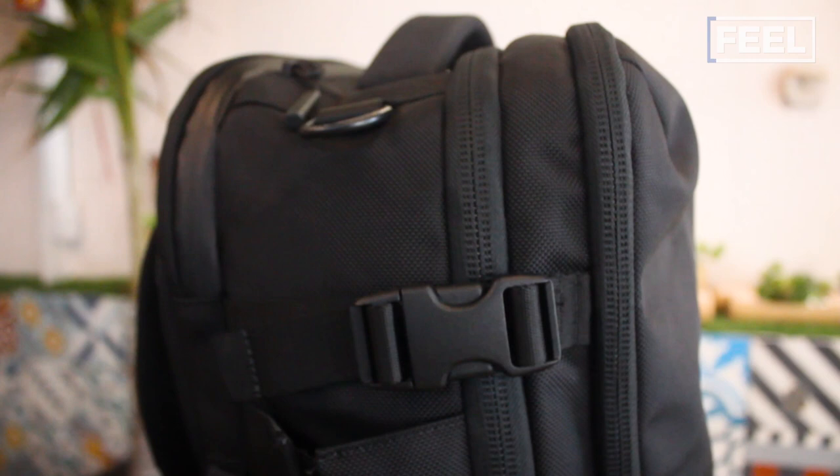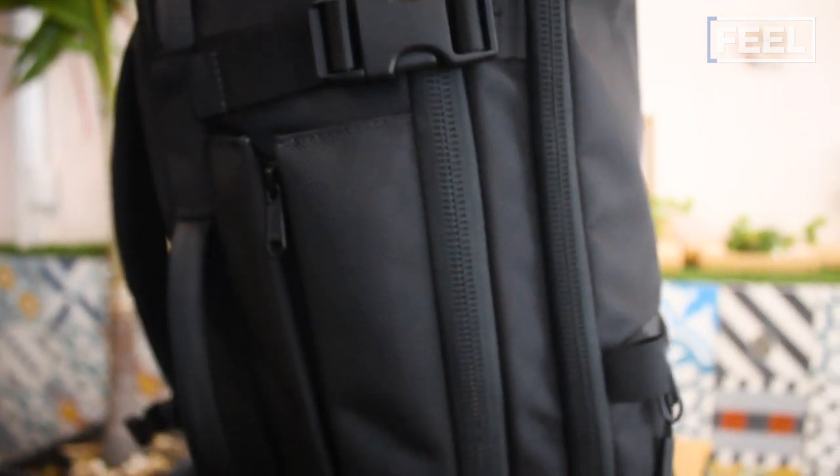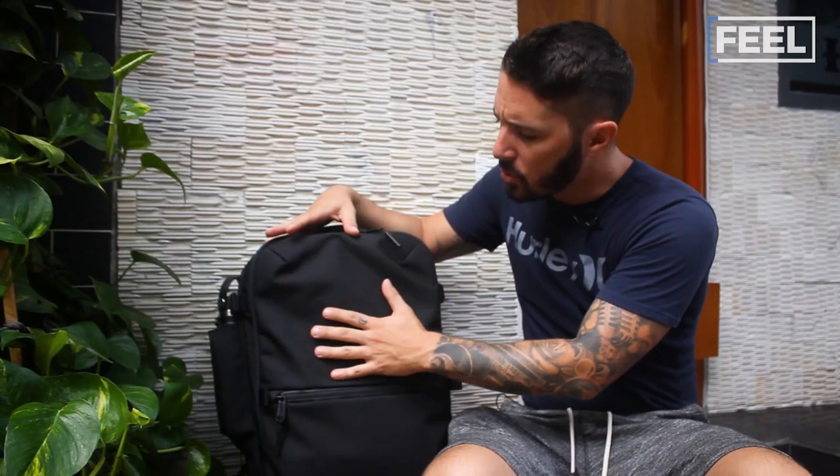Okay, next up, let's talk about the way the Aer Travel Pack feels. Now, the way it feels is a lot of things. Let's talk about the exterior materials and the interior materials before jumping into how it feels when we actually wear the backpack. Now, the exterior materials feel amazing. Why? Because they're using Cordura ballistic nylon. Ballistic nylon is this fabric that you're seeing right here where it has a smooth and sort of scaly look and feel to it.